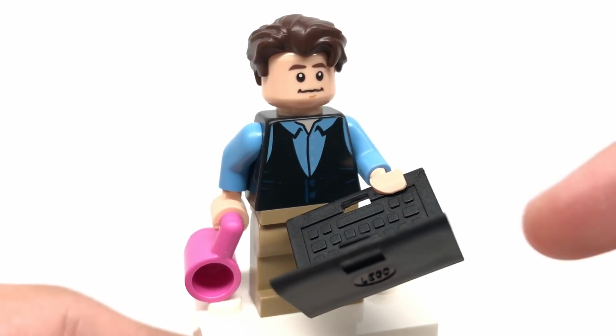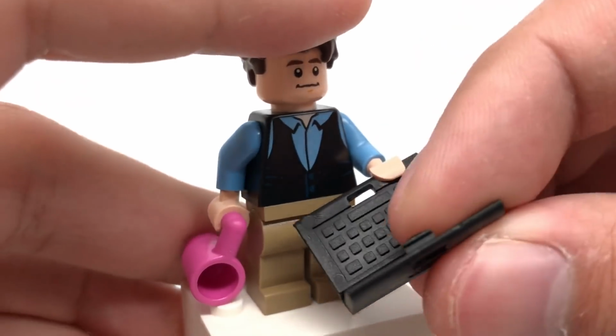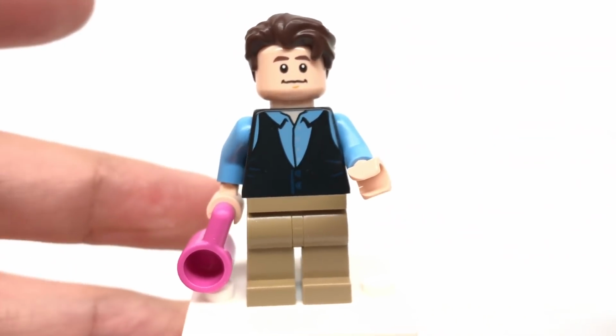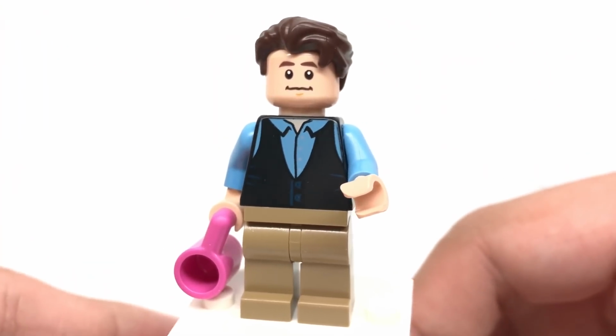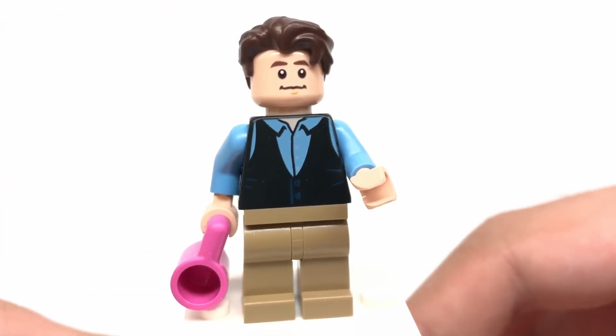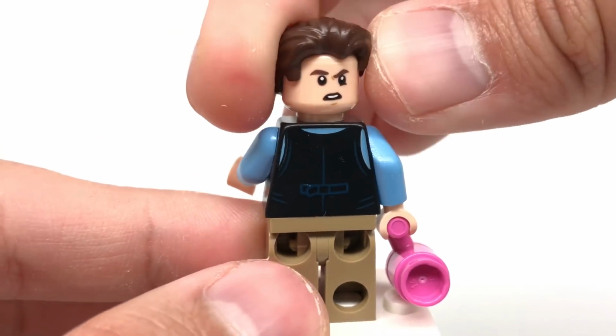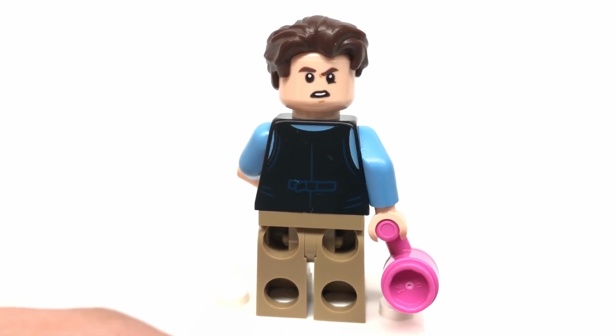Chandler has a laptop as an accessory, and you can take that off pretty easily. You know how those work, where you could close them right down the middle. Other than that, though, new torso print, new face print, which works really well, and his alternate facial expression, I think, is perfect for the character as well, and some back torso printing.